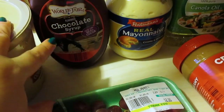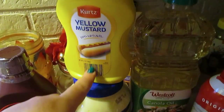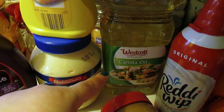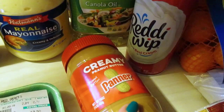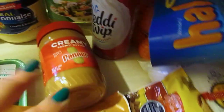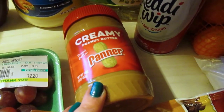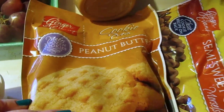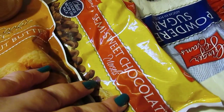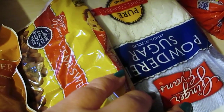I had to get some butter, got some chocolate syrup, some mayo and mustard for deviled eggs, picked up some canola oil, some Ready Whip, and I have several things here for candy making. So I needed some creamy peanut butter. I always make my dad peanut butter cookies for Christmas. I needed some chocolate chips, another bag of powdered sugar.